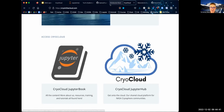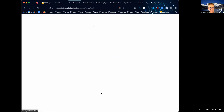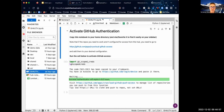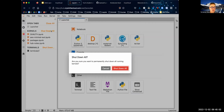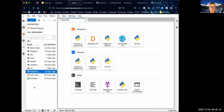And if you click on this one, that's actually the hub itself, which should take you here. When you click to log in, I've already set up my authentication, but all of you should be able to see this when you click on that. If you don't, obviously you're not going to have all of this open. Let me close all of these things. Let me shut everything down so that you start with a clean environment. Okay, let's shut down all the kernels. Oh yeah, here we go. So you should end up with something like that. I already have some files. You might have a few less files here, but this is Jupyter Lab.